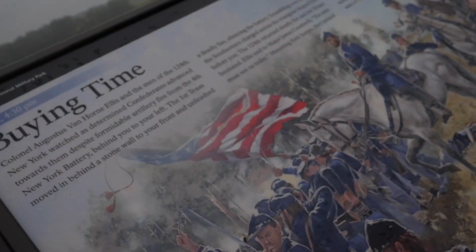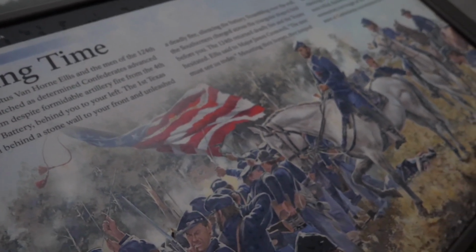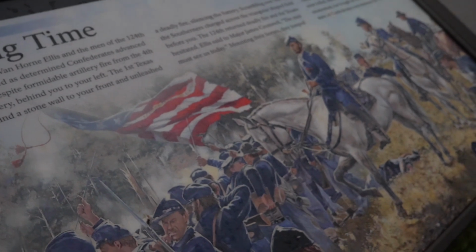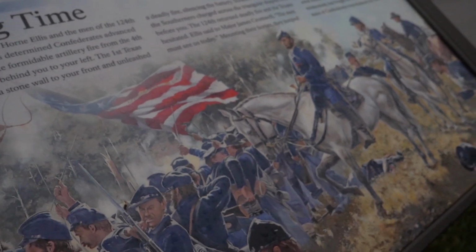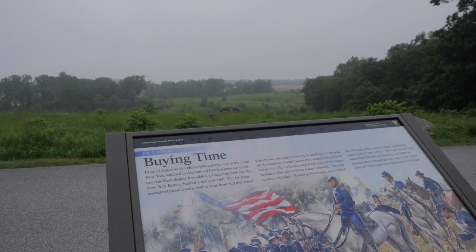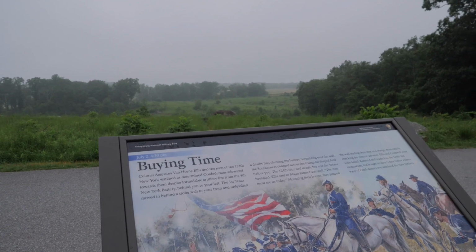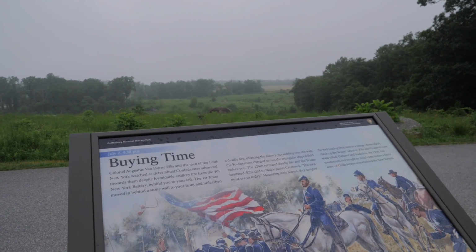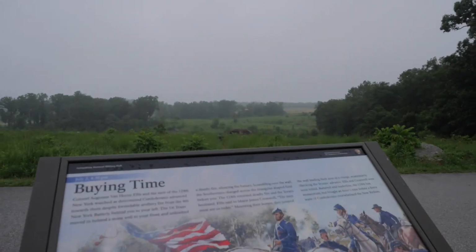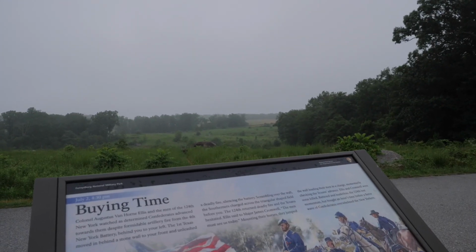They watched them as the 4th New York Battery pounded their positions, and the 1st Texas come in. They went behind a stone wall that's directly to our front, and they started getting deadly fire in on this position on that artillery battery. Well, scrambling over the wall, they charged across the triangular field, and the 124th returned deadly fire, and the Texans hesitated. It kind of stalled them for a minute.